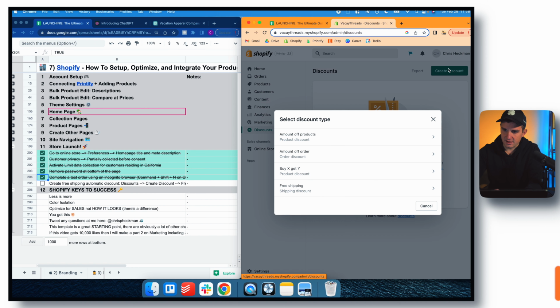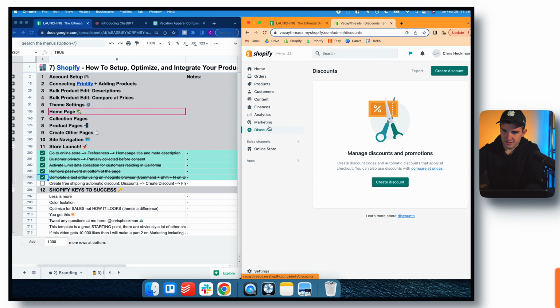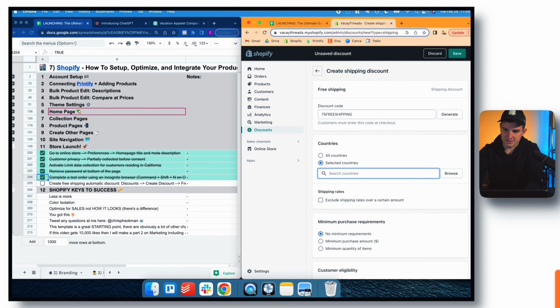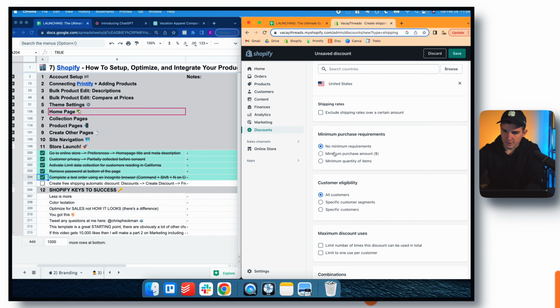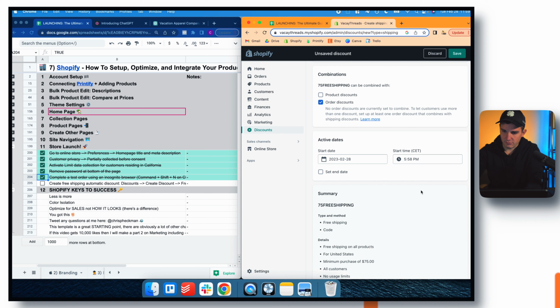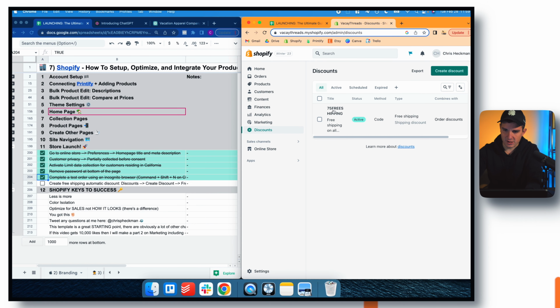But one last thing is for our free shipping bar. If you remember, we have at the top free shipping over $75. You're just going to go to discounts, create a discount, free shipping, call it 75 free shipping, all countries. I only do the United States because on Printify, at least, it's a lot more expensive shipping to outside the US, so I don't want to get burned. And then minimum purchase amount 75. All customers, can be combined with order discounts. Yes. Save. 75 free shipping. So now a customer has to use that at checkout, but if they know about it, they'll get free shipping.